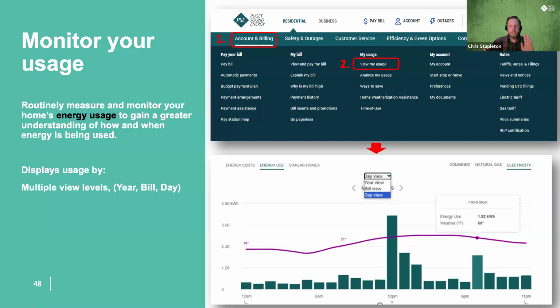So, like I said, it's a three-step process. By taking the survey, reviewing the tips, and then monitoring your usage, you'd be well on your way to gaining a better understanding of how and when your home is using energy, to reduce your energy usage. And ultimately, I think what we're all looking for is opportunities to reduce the energy usage in your home, to reduce your bill. That's really the bottom line. So I think that is sort of the process we have in hand.